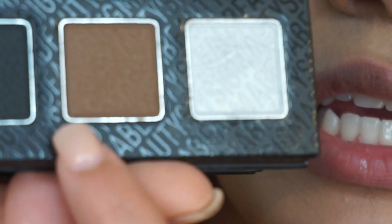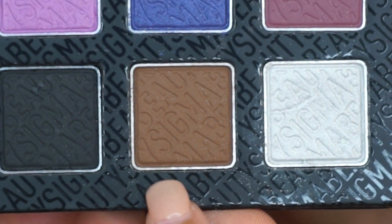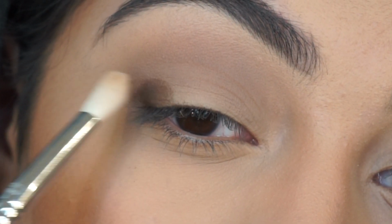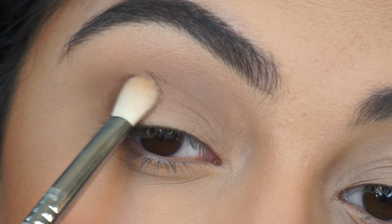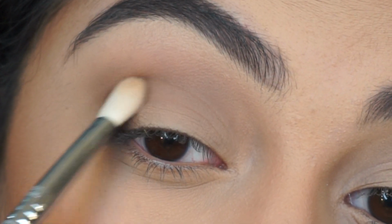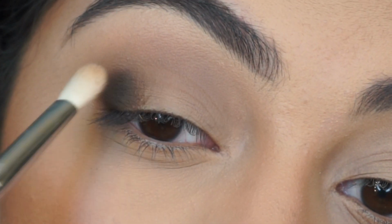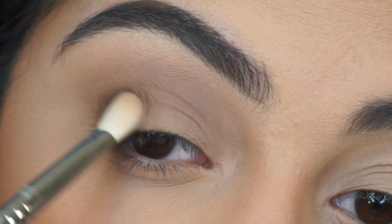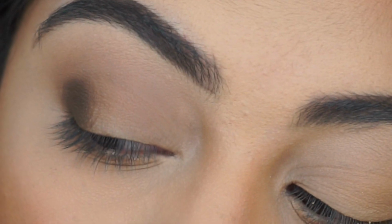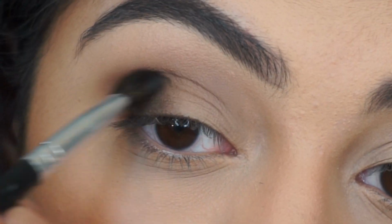The next shade I'm using is called After Hours. And I'm going to build up that shade in my outer V. I'm using a Sigma blending brush. This is the E25 brush. So what I'm doing is placing the shadow and then I'm going to go in with a fluffier brush to blend it out.